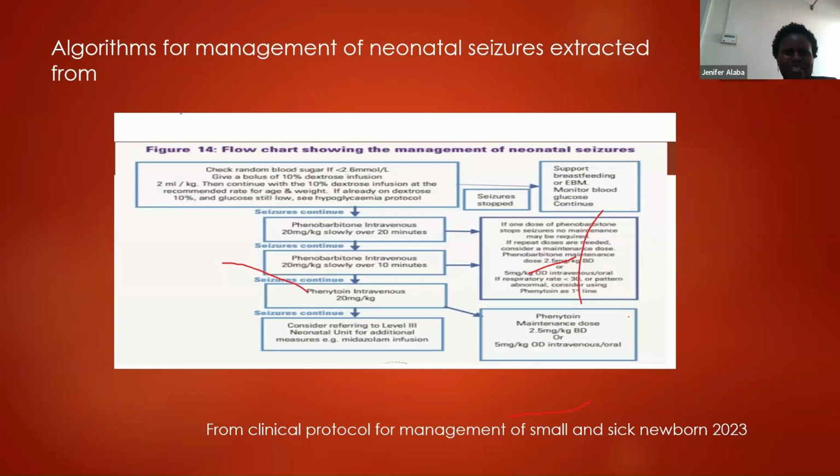And then after that, if seizure continues, we give a loading dose of phenobarbital intravenous, 20 milligrams per kilo, which we give slowly over 20 minutes. And if the seizure continues, we repeat the second dose of phenobarbital. Still, we repeat 20 milligrams per kilo, slowly over 10 minutes. In the event that the seizure continues, we administer phenytoin. We now change to phenytoin infusion if it is available.